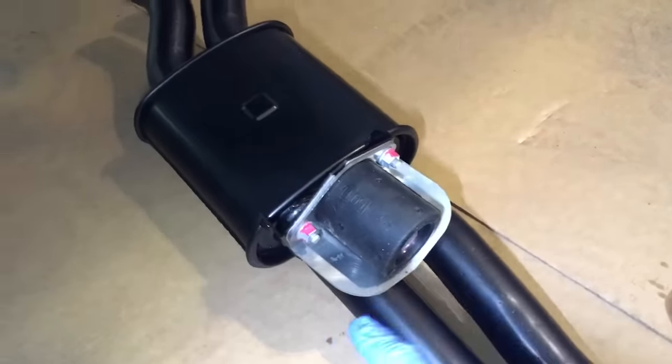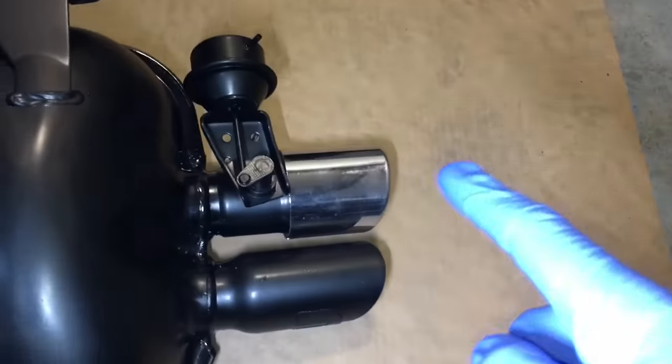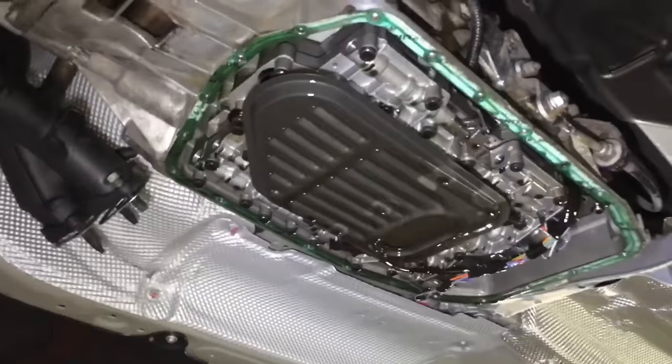So center exhaust plate and rubber, heat shield and vibration damper here. New rubbers on the outer hanger, and then one tip on. I'm still cleaning the other one, so that one's next to go on. So we're just waiting for that to finish drying.